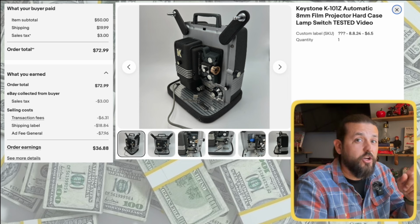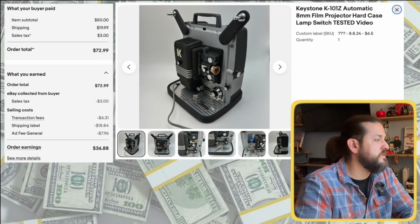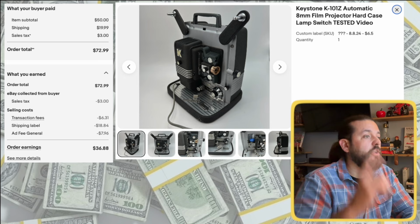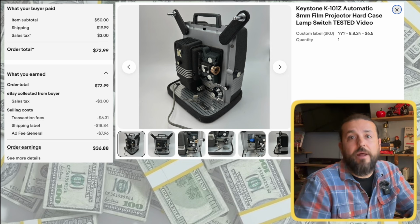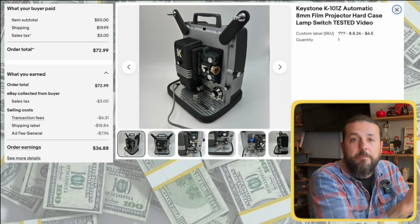And actually, I bought it at Goodwill. They don't think that stuff like this sells, and they didn't know about this because they always mark up their clothing because everybody wants clothing, but they don't know about this. So I bought it for $6.50, sold it for $50, $19.99 shipping, and after fees and everything I brought home $36.88. So what is that? I bought it for $6.50, so I brought home $30 in profit. That was a great thing to buy.